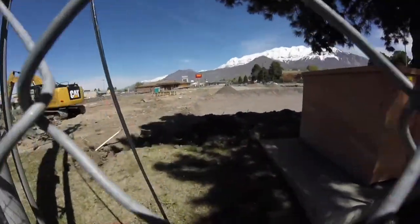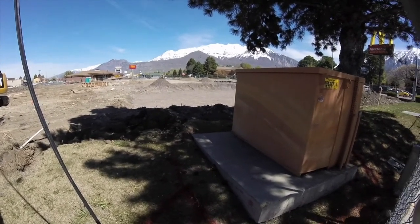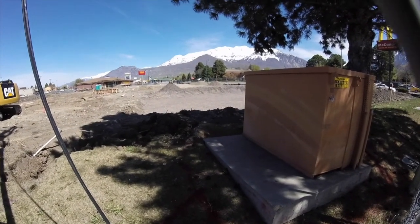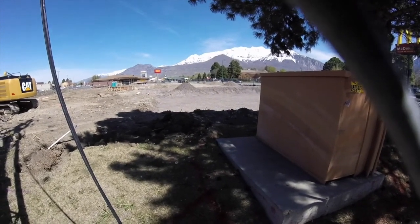So just right here, let's see. Right here is about the drive-through. Hey Logan, wait buddy. And that's where the building is. You can see where it goes down, and that marks where the original building was.